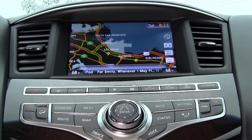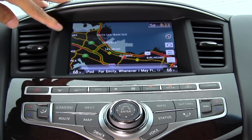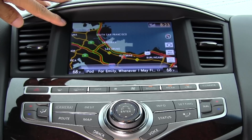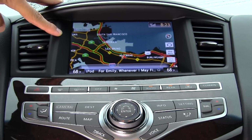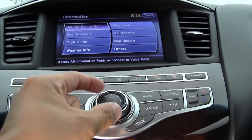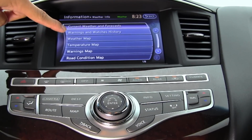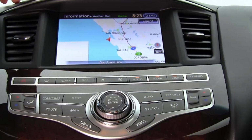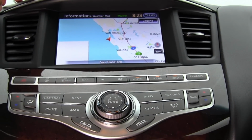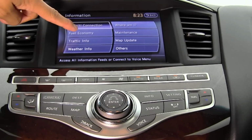Over here you'll find exactly the same mapping software that you'll see in pretty much every other Nissan and Infiniti product. It's pretty good, and it also offers a 3D view, but it's not as high resolution or as snazzy as BMW's iDrive. We have our usual info screens here with traffic info and weather info, again delivered by XM satellite radio as many other Infiniti products do. We do also have the ability to get a local weather map here, which is kind of interesting. Back on that screen we have fuel economy as well.